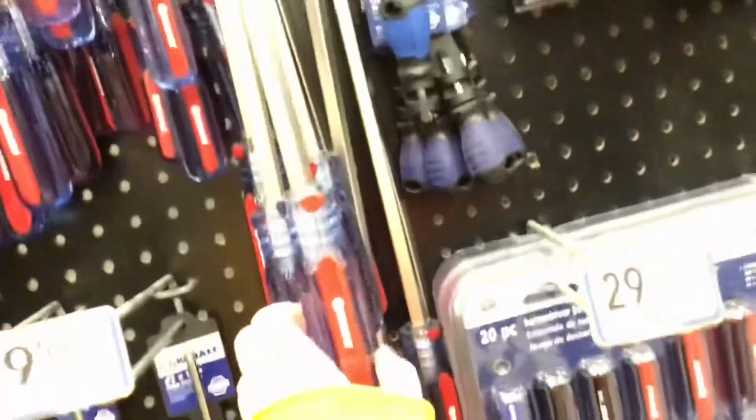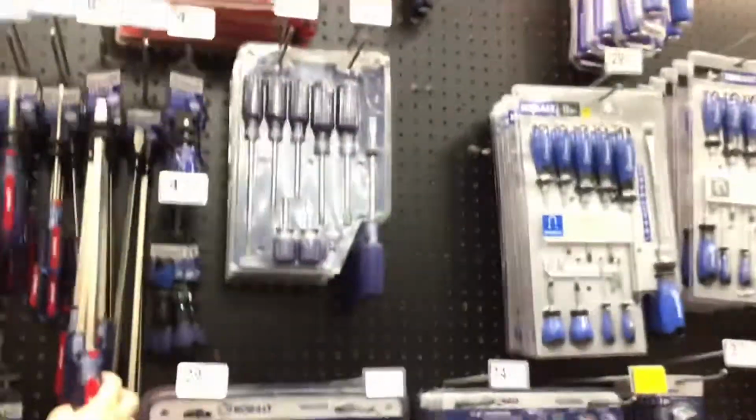Screwdrivers. Dang, how long is that? What is this used for? Yeah, that's if something's really far away. Could we get these or something?